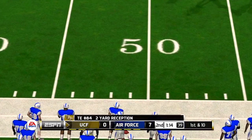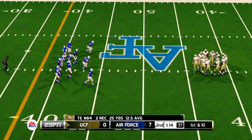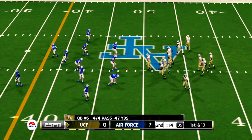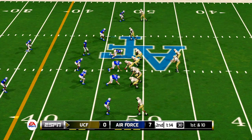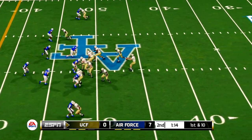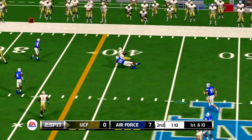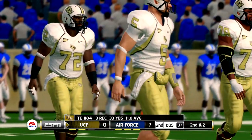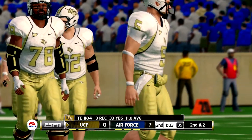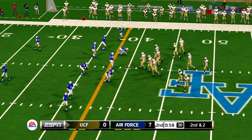Steps out of bounds around the 48-yard line. So the pass was complete for a gain of 2 on the play, and that's good for a first down. Nice play there to move the chains and keep the drive rolling. Slings it out there. Tight end's got another one. They'll bring him down around the 40-yard line. Gain of 8 yards. That makes it second down. So it's second down and about 2 yards to go.